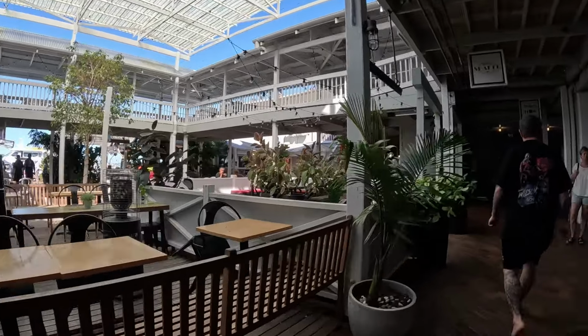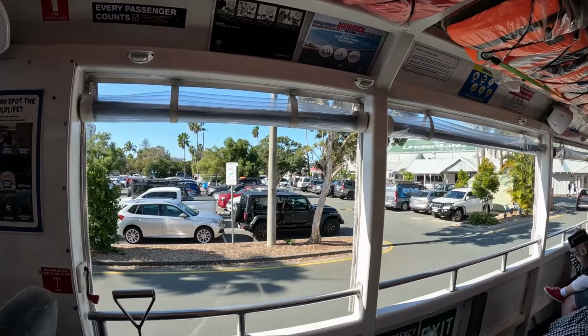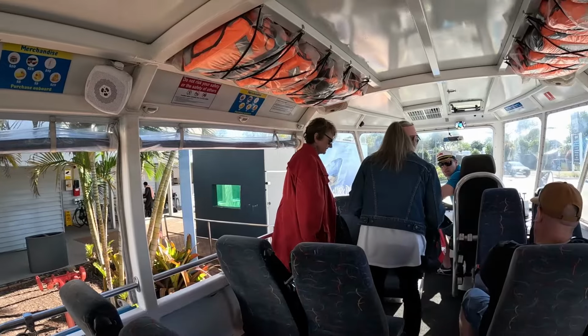Also note that no food or drinks can be brought on board except for a bottled water. Matt actually had to scull his coffee down that he bought at the bakery just before, and expecting this helps keep the duck vehicle clean for future tours.